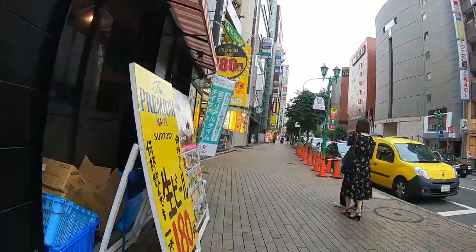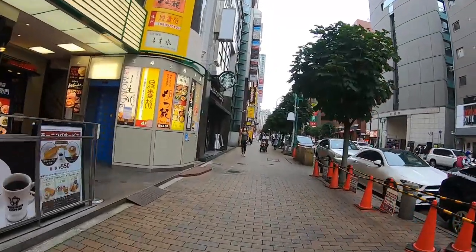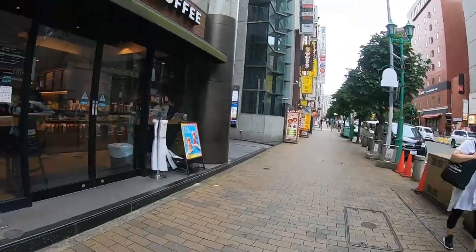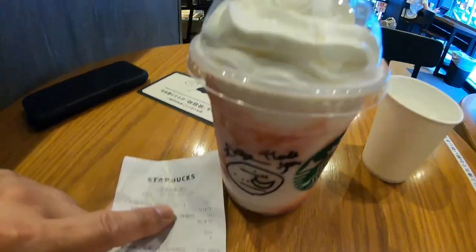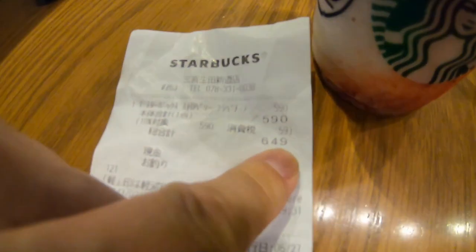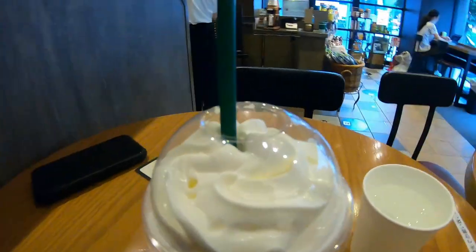Hopefully the Starbucks isn't so busy. The Starbucks. All right. I ordered this new strawberry frappuccino for 590 yen. It came out to 649 yen. I'm gonna have to do something about the background music. Delicious. I recommend it.